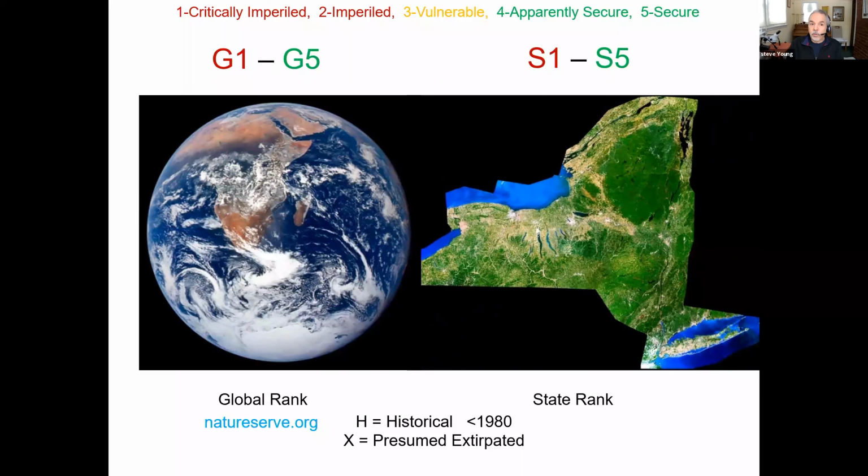So if it's a 1, it's critically imperiled. 2, it's imperiled. 3, vulnerable. 4, apparently secure, and 5, secure. So we usually focus on the G1 to G3s always, and S1 to S3s. And those ranks take into account a lot of different factors, including population viability and landscape, and other things that I'll talk about. So you see down in the lower left, the global rank is given by an organization called NatureServe in Arlington, Virginia. And they figure out the global ranks for all the species.